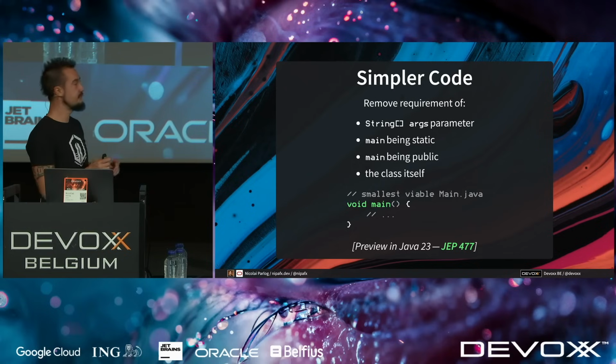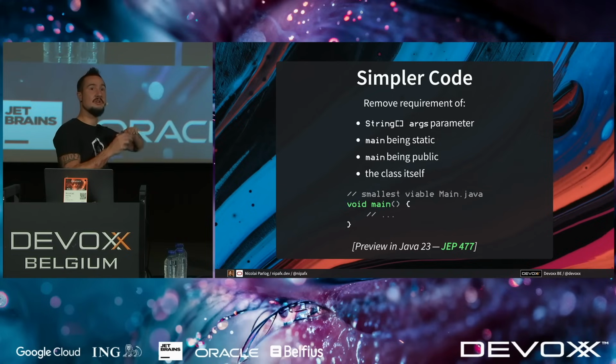And so in preview in 23, this is the smallest viable main.java file. This is not a part of the file. This is the full file. You can put this into a Java file and then just tell Java to launch it, and it will work, and that's fine. So that's really good. And that means then from there on out, you can add these things back in.